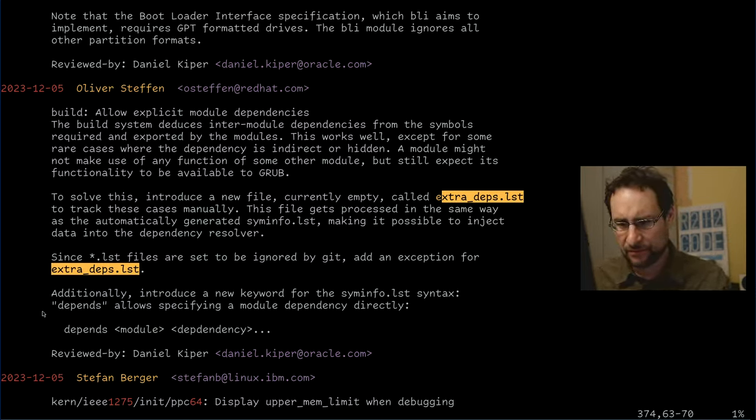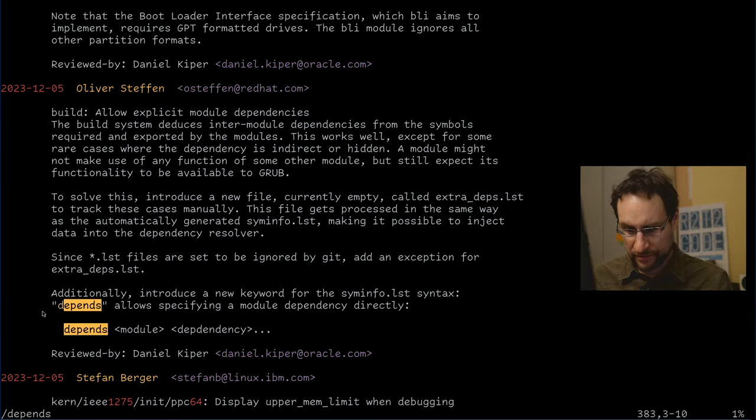Allow explicit module dependencies: the build system deduces inter-module dependencies from the symbols required and exported. This works well except for some rare cases where the dependency is indirect or hidden. A module might not make use of any functions of some other module but still expect its functionality to be available. To solve this, introduce a new file, currently empty, called extra depth list, to track these cases manually. This file gets processed in the same way, making it possible to inject data into the dependency resolver. Since LST files are set to be ignored by Git, add an exception for extra depth. Additionally, introduce a new keyword for zim info LST syntax: depends on explicit. Depends.